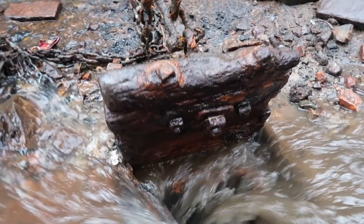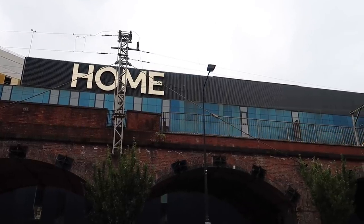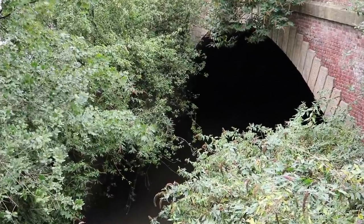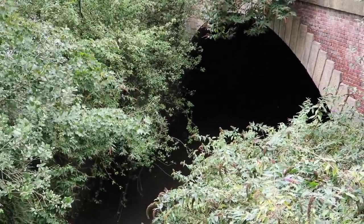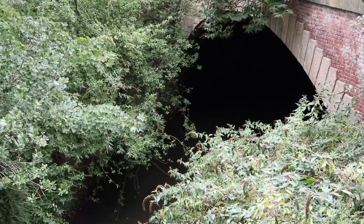And finally, not far from the Rochdale Canal, underneath the home cinema complex near Whitworth Street, the Tib finally meets the Medlock. Now, where the River Tib finally enters the River Medlock is in a godforsaken culvert, a deep, dark culvert on the Medlock where the River Tib finally enters into the River Medlock. So even when it emerges, you still can't see it because it's all hidden away underground.